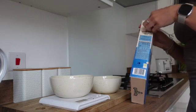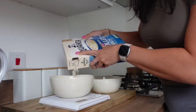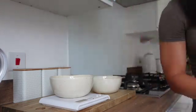You know what's really annoying? When something runs out and you have to open a new one. That's such a first world problem, isn't it? But it is annoying. There we go. So we've got 50 grams of oats.